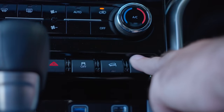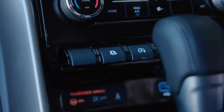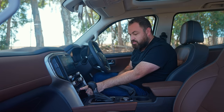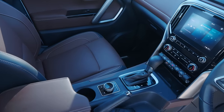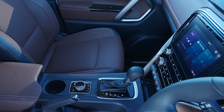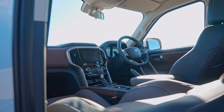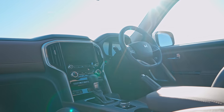This switchgear is really nicely designed and made of a nice material as well. Hill descent control, that's where you turn off your auto stop start, which is important, and that's where you activate your cameras. I'm really quite a big fan of the seats. They're very supportive. They're a little bit bucket-like as well, but they do feel like the sort of seats that you could do pretty long distances in as well. I've enjoyed them just commuting around the city. Usually I'm not a fan of brown leather, but this tone of brown and in this sort of car, it actually works.